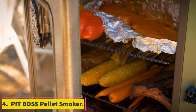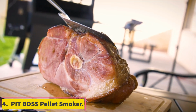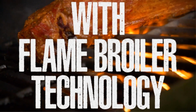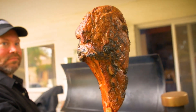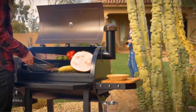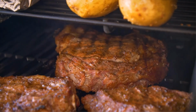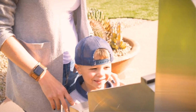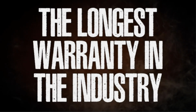Number 4. Pit Boss Pellet Smoker. Pit Boss, for the ultimate grilling and smoking experience. Crafted with precision from robust stainless steel. Its sleek two-tone design in black and mahogany adds a touch of class to my outdoor cooking setup. Its choice of fuel is 100% all-natural hardwood pellets. Spacious 465 square inch cooking area. Natural hardwood pellets for smoky flavor.